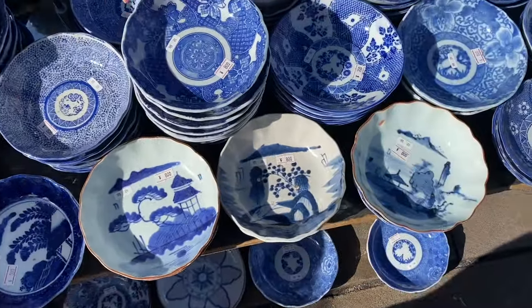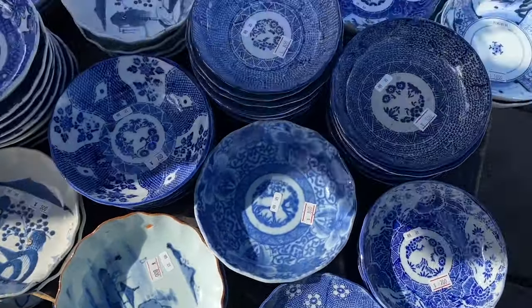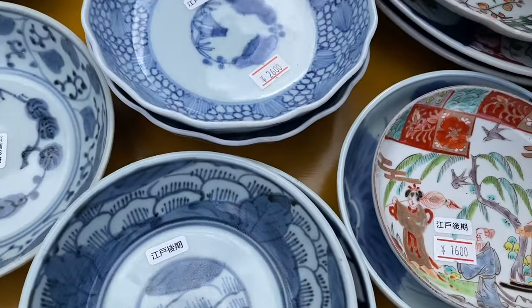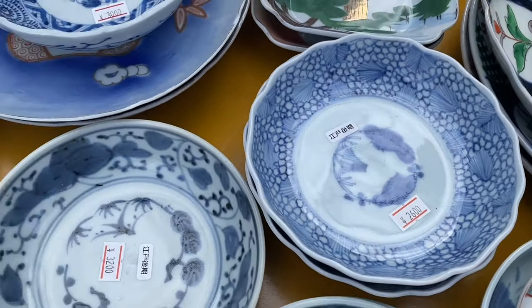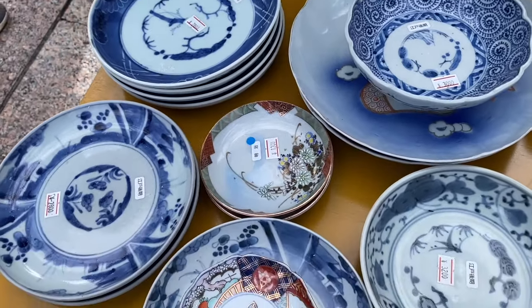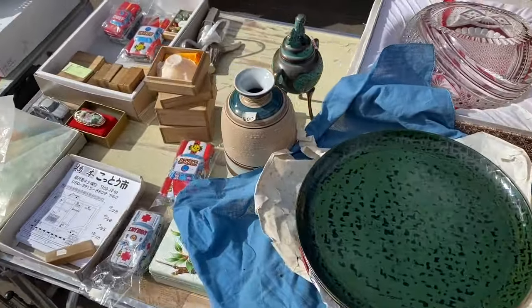There's so much variety. I love it here. You have to come earlier. I was already quite late on this day, so there was less stuff out. But I purchased some of these. These are from the Edo period. This is the end of the Edo period. So you're looking at kind of 1850s through to the 1920s, 1930s in this stall.